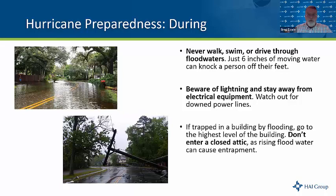If trapped in a building by flooding, obviously go to the highest level. Do not enter a closed attic because you can be trapped within the attic. Always have to give yourself a form of egress to get out.